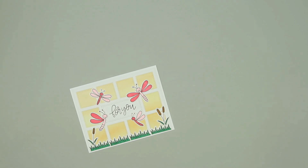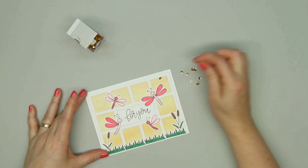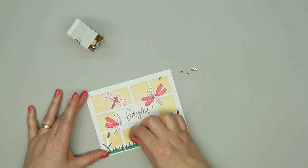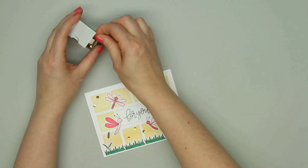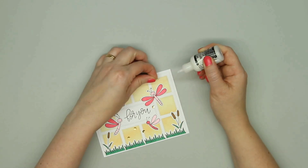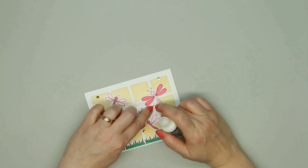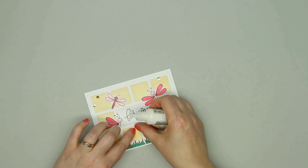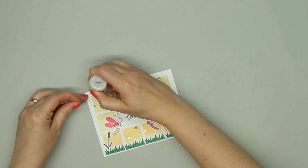Since I'm not donating this card to any organization, I felt free to add some extra bling and a little bit of glitter. I never use any glitter on cards I donate because it can be hazardous for the recipients. I always suggest checking guidelines whenever donating cards. I'm adding a little bit of Pretty Pink Posh's gold sequins and gluing them down with Ranger's Multi-Matte Medium. It really holds the sequins in place.